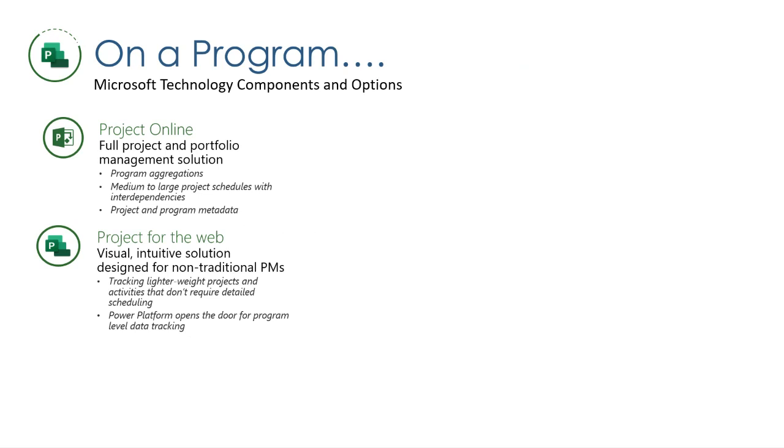So you may have some folks in finance or operations or HR that are running projects within your program. Maybe giving them Project Online or Project Professional on their desktop is too much for them. They're not trained in it. So you can give them a lighter weight project so they can plan and manage their work at the level of detail you want. And also, because this is built on the Microsoft Power Platform, it opens the door for program level data and tracking.